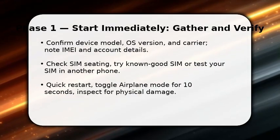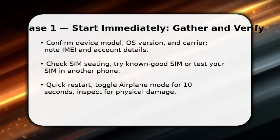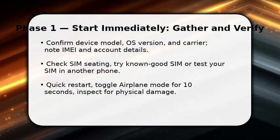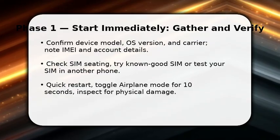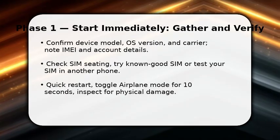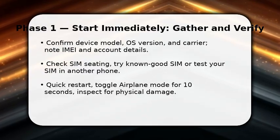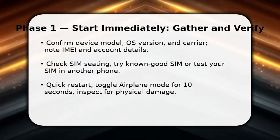You begin by collecting essential facts: device model, OS version, carrier, and IMEI, because you'll need accurate targets for fixes. Next, power down and remove the SIM, reseat it carefully, or swap with a known good SIM to isolate the card versus phone. Once done, restart the device and toggle airplane mode for about 10 seconds to force a fresh network scan. These actions quickly differentiate simple SIM or registration problems from deeper network faults.